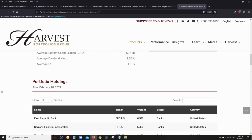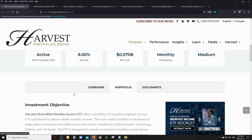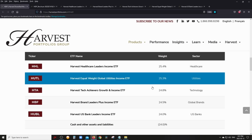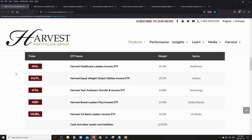So here, these are basically the 5 ETFs in detail that make up HDIF, right? So HDIF, it's exactly those 5 ETFs that we saw on an equal weighted basis, so 20% each. The reason why you see a little bit more is because of the leverage here. So these are the 5 ETFs included in HDIF, so it's a great one-stop shop for a big chunk of US exposure. So there you have it, everyone. HDIF, an awesome all-in-one covered call solution from Harvest.